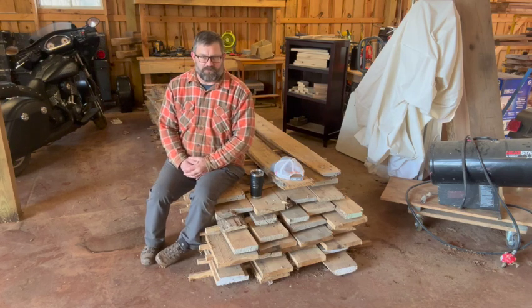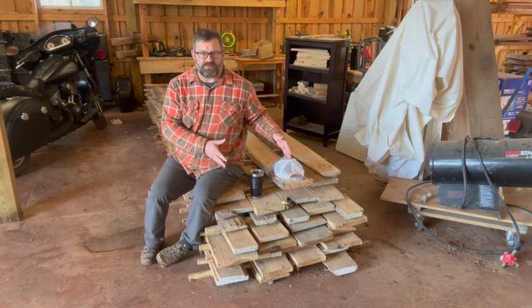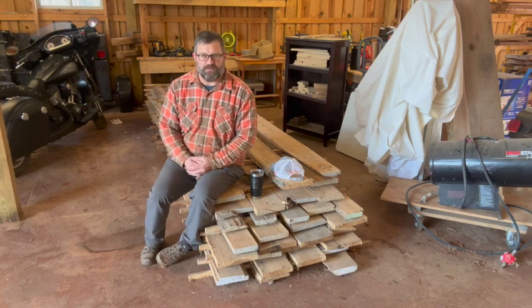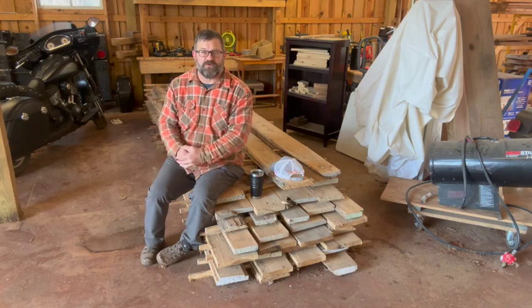Unfortunately, I've got 3 or 4 different projects going on at the same time right now, but doing this project right now helps this pile get less, and then we'll get it out of the barn. So come along, we're going to make 2 lumber storage stations today.